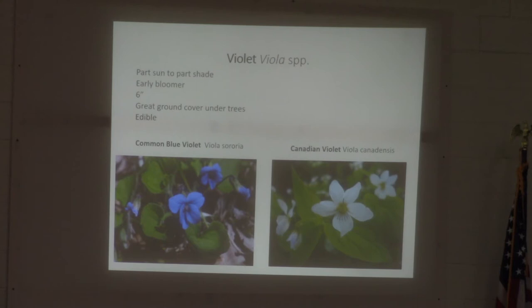Double bloom or double flowers, like they have extra petals. I think some phlox are like that. And don't just bloom twice. No, those are, there's another name for that.